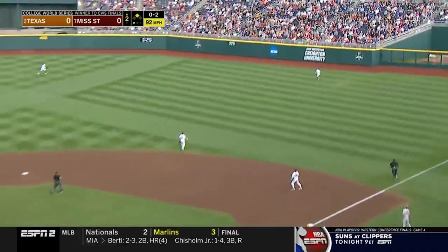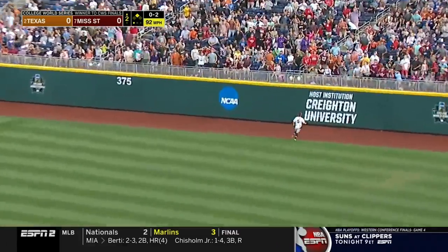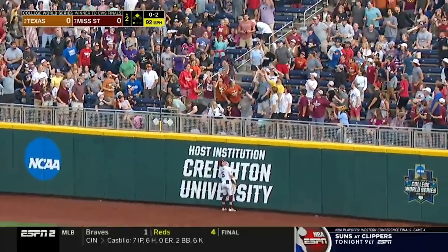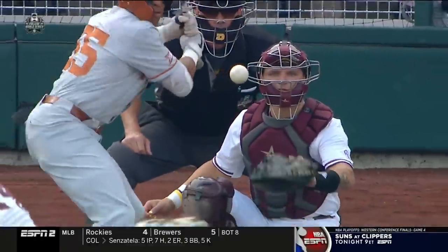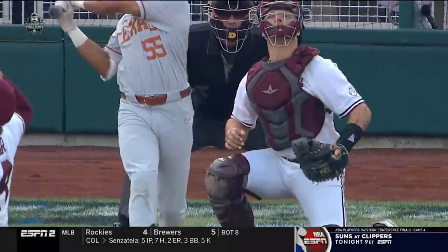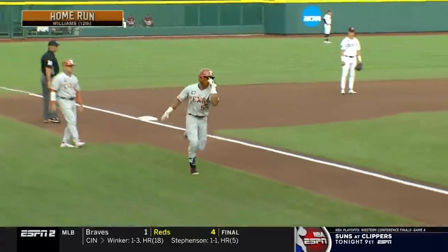0-2, this ball is pounded to right field. Allen going back. Now he turns, and it is gone. Cam Williams, his 12th. And a very different story for the Longhorns against Bednar. They lead it 2-0.